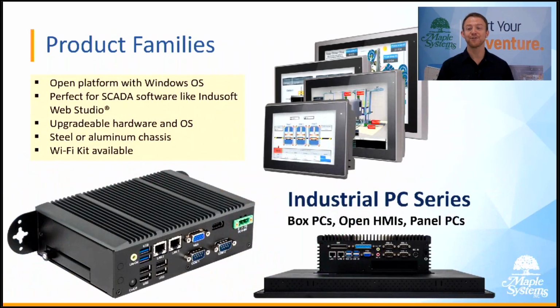For our industrial PC series, you can think of these as an open platform with a Windows operating system. They're perfect for SCADA software. For instance, Indusoft Web Studio, we do sell licenses for that, and many customers will bundle that with the industrial PC that they purchase. These are upgradable in terms of the hardware and operating system. They feature a steel or aluminum chassis, and you can add Wi-Fi to these as well if you wish.